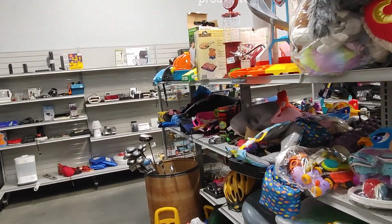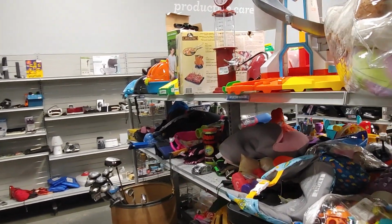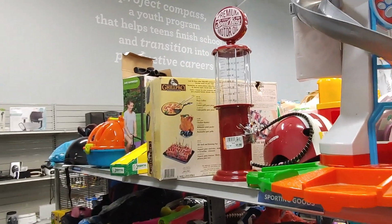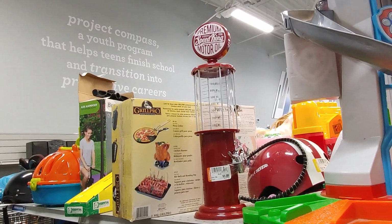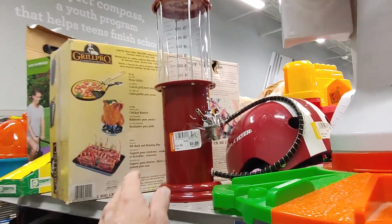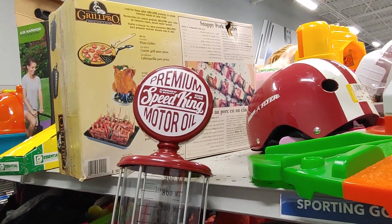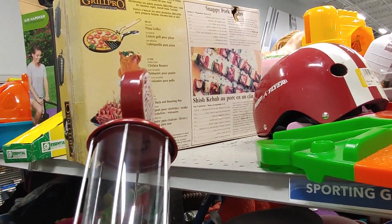When I got to this row, I noticed up on the top shelf that old-fashioned gasoline pump. Well, it turned out that it was a drink dispenser. They were asking $5.99 for it, and online they go for $30, and I figured this would go great in a man cave, and it should sell pretty fast, too.